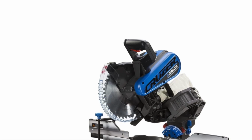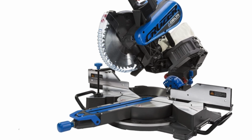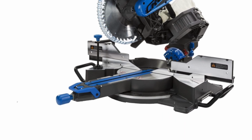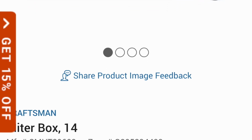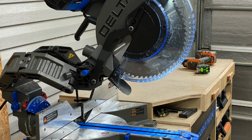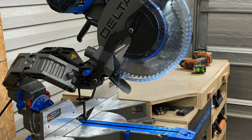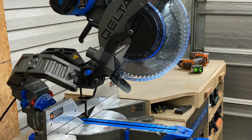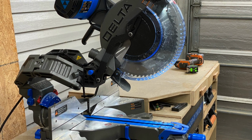Number 7. Miter saw. Newcraft Workshop recommendation, the Delta Cruiser 12-inch sliding compound miter saw. Alternative recommendation, the Craftsman miter box. A miter saw is crucial for making precise cross cuts and angled cuts. Whether you opt for a power miter saw or a manual one, both have their advantages.